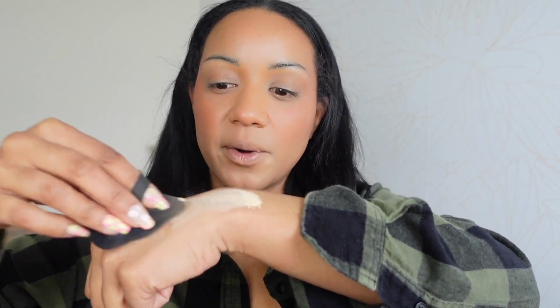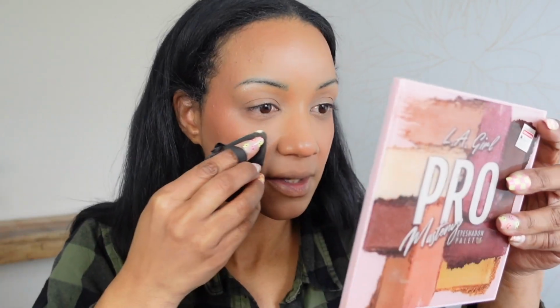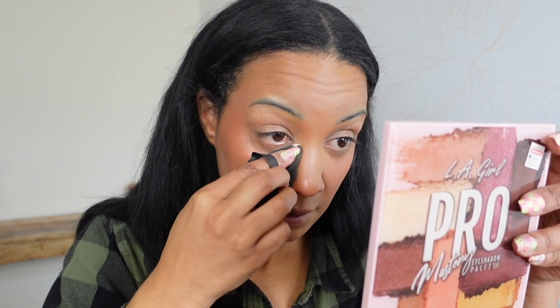So I'm gonna go in with this, with my triangle poof. This is too much product, so don't forget to wipe off all of that excess because you don't want to have dry, cracked under eyes. And I'm just going to press that in.